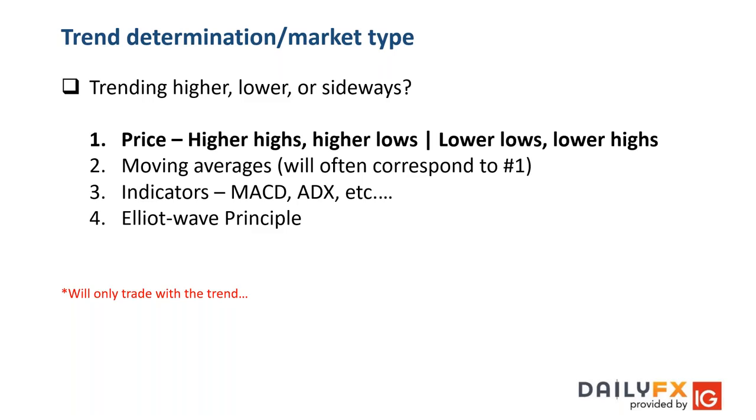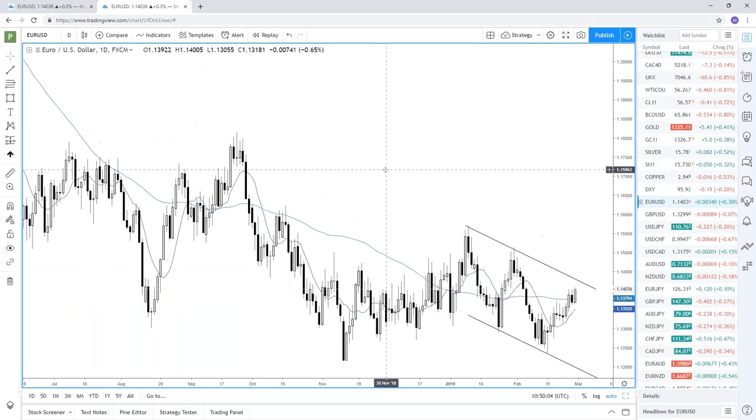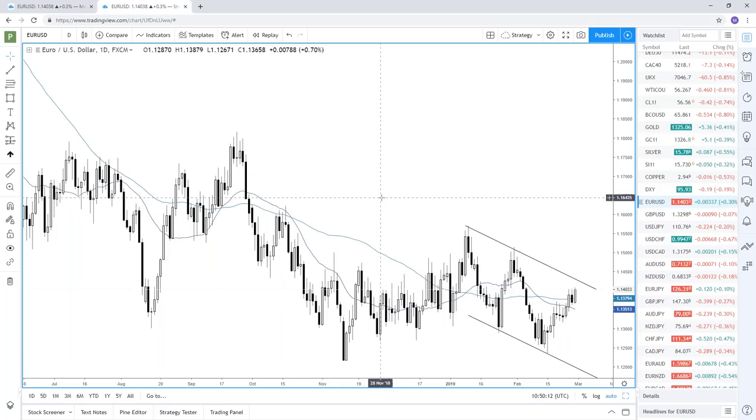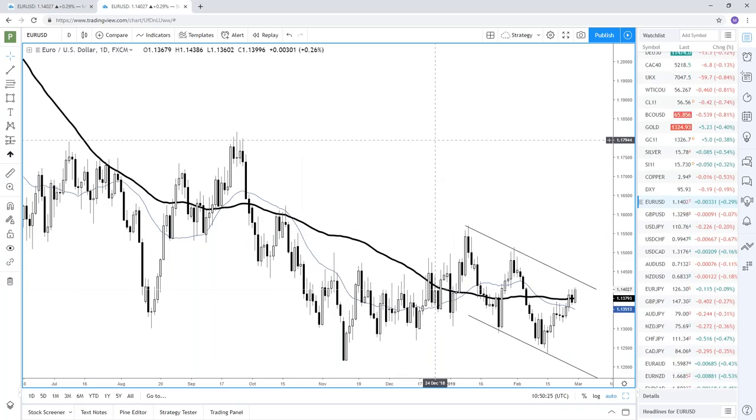That's my personal preference. But if it makes you feel better, for example, if you wanted to look at this and throw a couple up here, let's say a 1 month, and then I have here the 3 month. Let's just make this a different color so it's nice and pronounced.